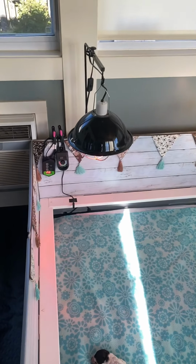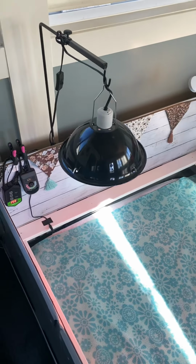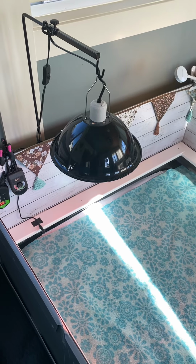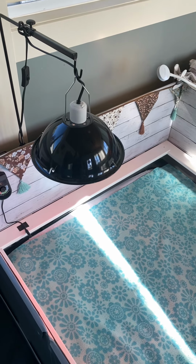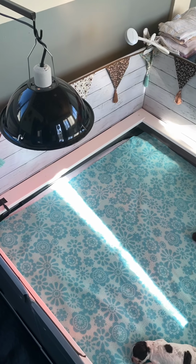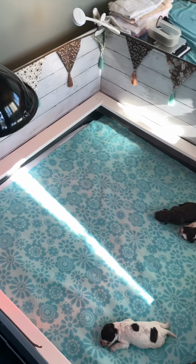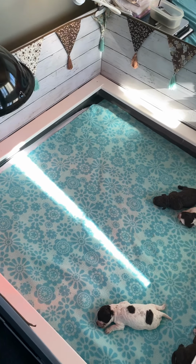I do use an external heat source. I use a lamp that is up on a tall pole so that mom can walk under, and it's secured, it won't fall. And I have it on a thermostat. I think I have it at 82, and it clicks on and off as needed. It doesn't stay on very long, maybe a minute or two at the most, and then it will click back off again. I feel that that's a nice, safer alternative to using an external heat source all of the time. It's not as drying on the puppies, not as hard on their developing eyes and all of that kind of stuff.